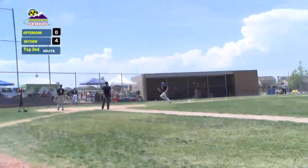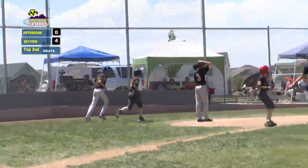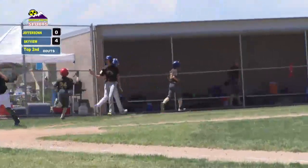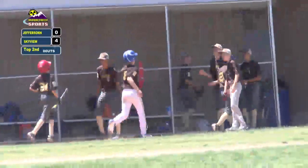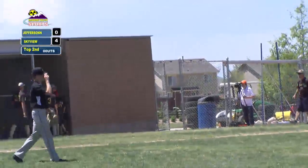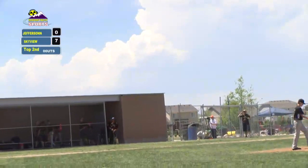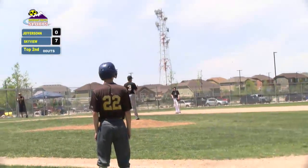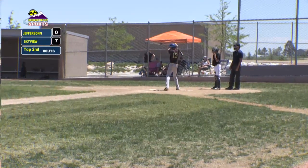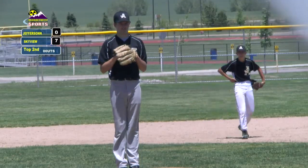Gets past the third baseman. So with a long fly ball going deep to left center, and potentially would have been a triple, if not a home run, that's Dylan, and he clears the bases. So now it's a 7-0 ball game. A lot of power there. So a huge hit for Skyview, putting some pressure on here for Jefferson.